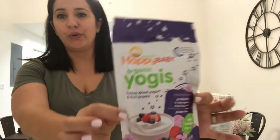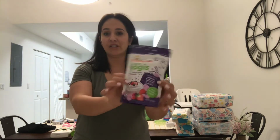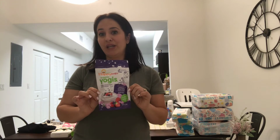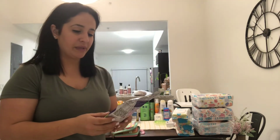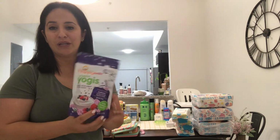Now, I am going to be taking some food in my bag and also some snacks. And of course, you can never go wrong with Yogies. These are Kylie's best and awesome product. This is going to be going in my diaper bag because she really loves Yogies. Okay, these are made out of yogurt and it's dry, so she really, really loves these Yogies.